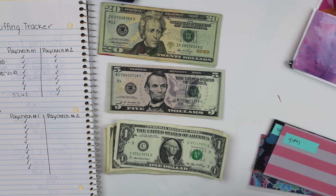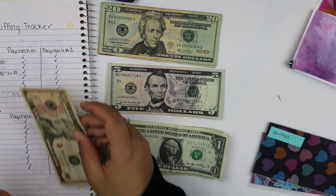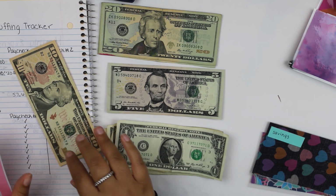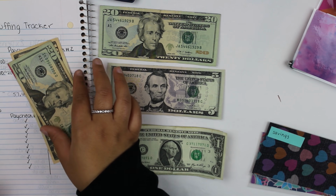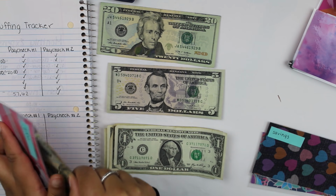Next up is gifts. Gifts is going to get $20 because Mother's Day is coming up. Gifts doesn't have a thing? I guess not. So gifts is going to get $20. That's so strange that gifts doesn't have a thing, but okay. I'm going to just go with it. So gifts now has $30.